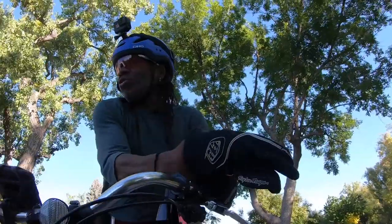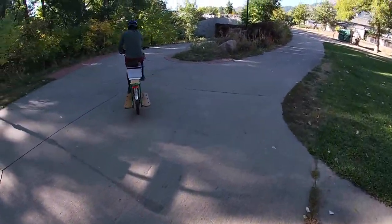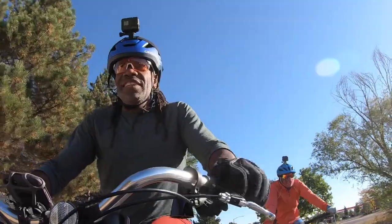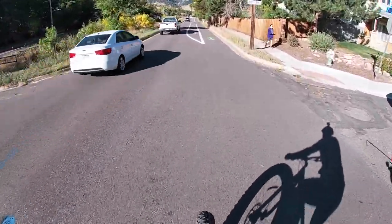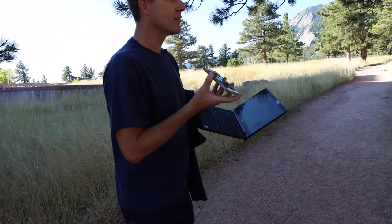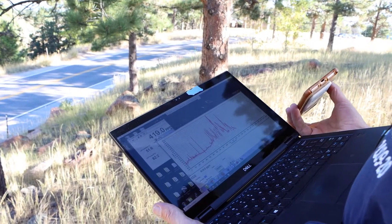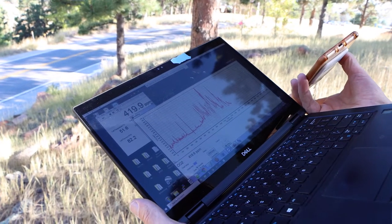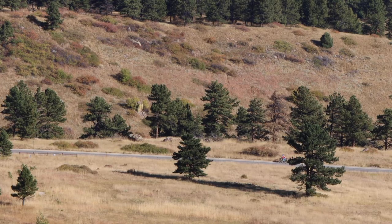We're turning around now, getting ready to come back up. Okay, we're actually on Table Mesa now. And a couple of cars are going by. Oh, that's not you right there, is it? You're at 419 now. You were 440 for about 2 minutes on the way up there. So I don't think that was a truck. I think that was just a puff of dirty Boulder air.